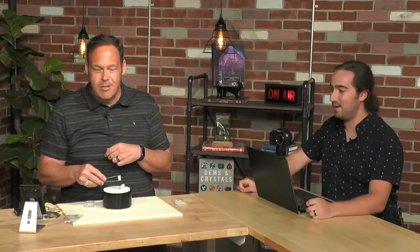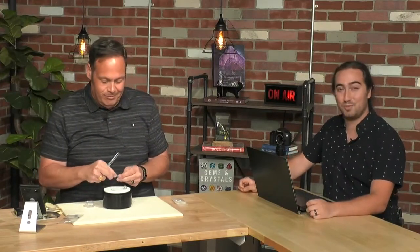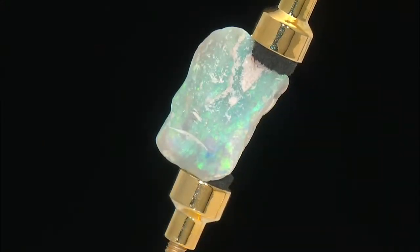Oh, pseudomorphism. See, this is what we're talking about. This is why we got Shane back, always saving us. Pretty much, yeah, that silica comes in and it just replaces that plant material, that fossil material, and becomes opal.